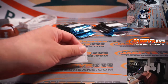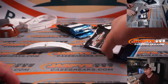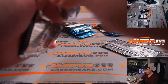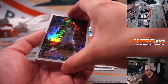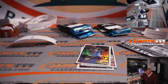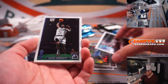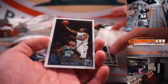All right, Jose and then Sean Maddox. Jose, pack 21 and 22. Good luck, Jose. Desmond Mason, Scottie Pippen, what's that? Yeah, that's true. None of us are in their league. So there's Chris Kaman. Remember Chris Kaman? Sixth overall pick. The Caveman. KG, your number 8 overall pick, TJ Ford. A checklist. And a Reece Gaines.